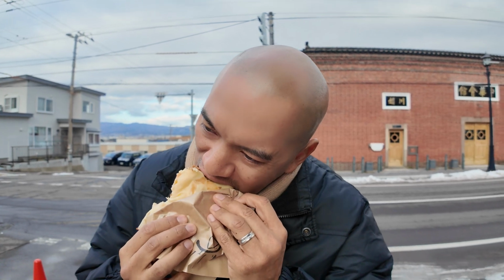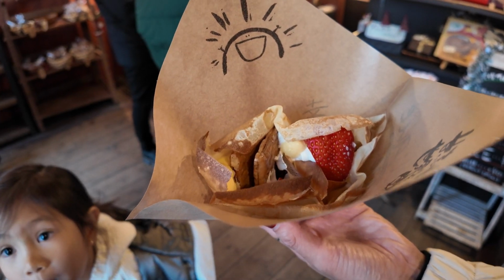Right here, that layer is so crispy. Wow. Oh, it's all the crunchy parts right in the middle. The way they wrapped it, nice. It's good, it's light, not overly sweet. Angelique Voyage.